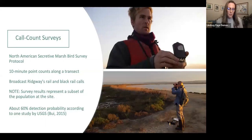So how do we keep track of the rail population to know if our restoration efforts are impacting this species? We conduct call count surveys between the months of January and April, which is the start of the breeding season. And we do this by collecting data at points that are located approximately 200 meters apart along a transect that we've designated. And biologists stand at each point for 10 minutes and broadcast different bird calls. We do a black rail and a Ridgway's rail call at minutes 6 and 7. And then our survey results represent just a subset of the population at the site.